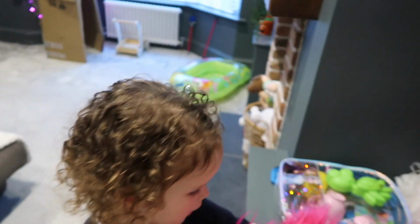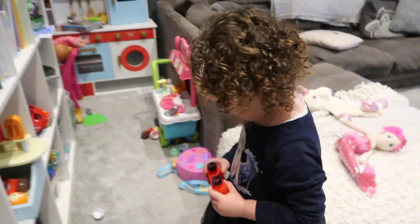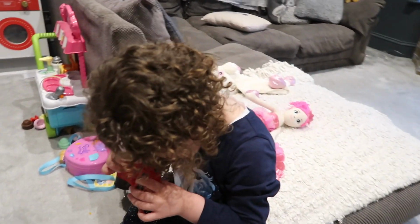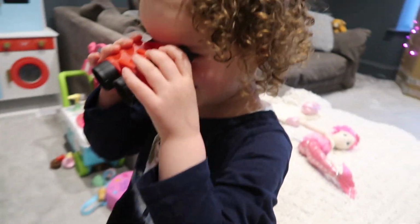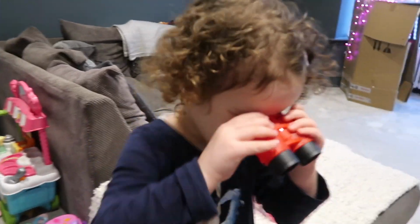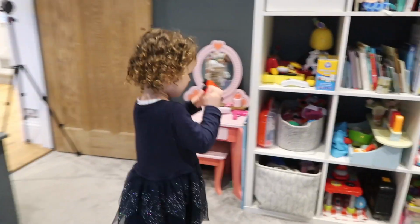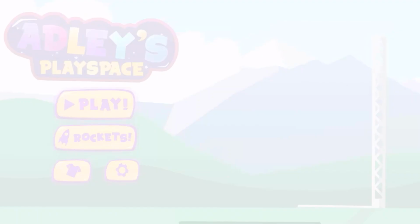What can you see? I can't see anything. I can see something that makes it big. Can you see Adley's play space? Anything in there? Can you see Adley's play space? Where is it? It's right here.